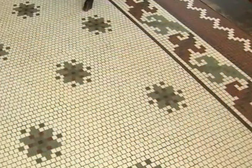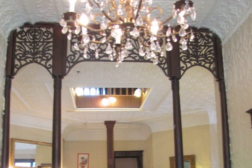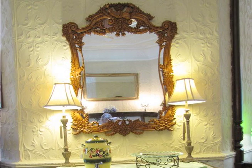When you come into the main floor foyer, you'll see the Italian tile on the floors, the marble wainscoting imported from Italy, as well as the tin ceilings and the tin walls, which is quite unusual. Tin ceilings are common, the tin walls are quite unusual.